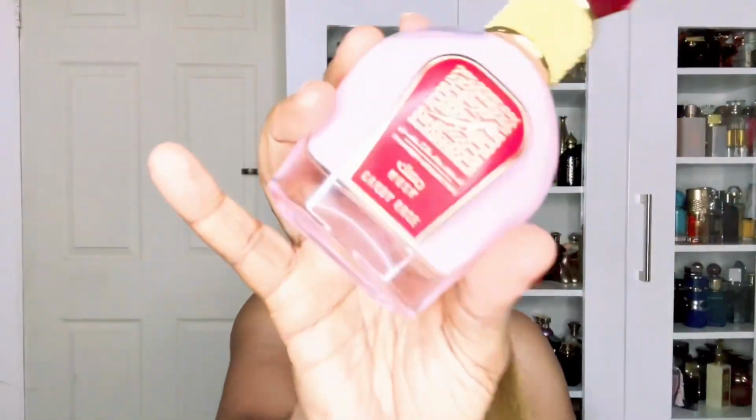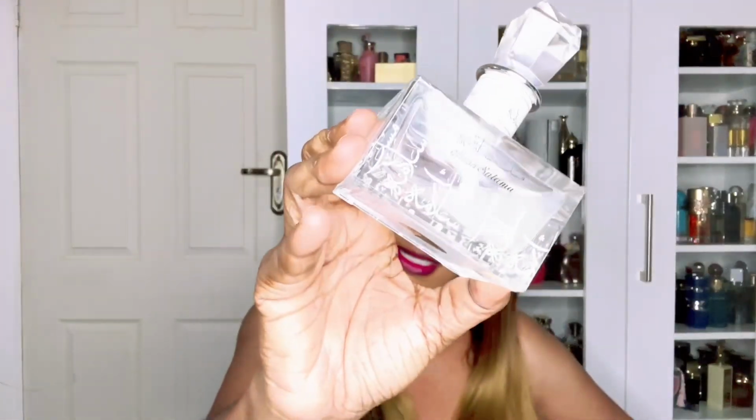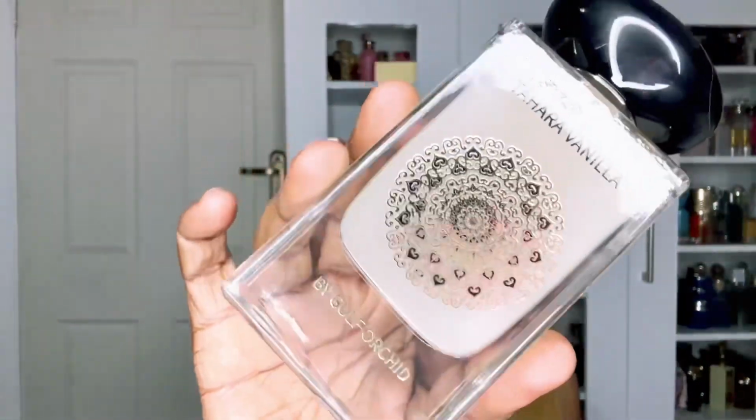Now the first two that I have here are from Latafa. These are musk scented fragrances, right? This one is musk wild vanilla, musk candy rose. I've got another one from Al Zafran. It says musk cotton candy. Another one again from Latafa. This is a very old fragrance in my collection, but I left a little bit of it because it's getting harder and harder to find. Musk Salama. And then of late I added musk Tahara vanilla to my collection. This one is of the house Gulf Orchid.